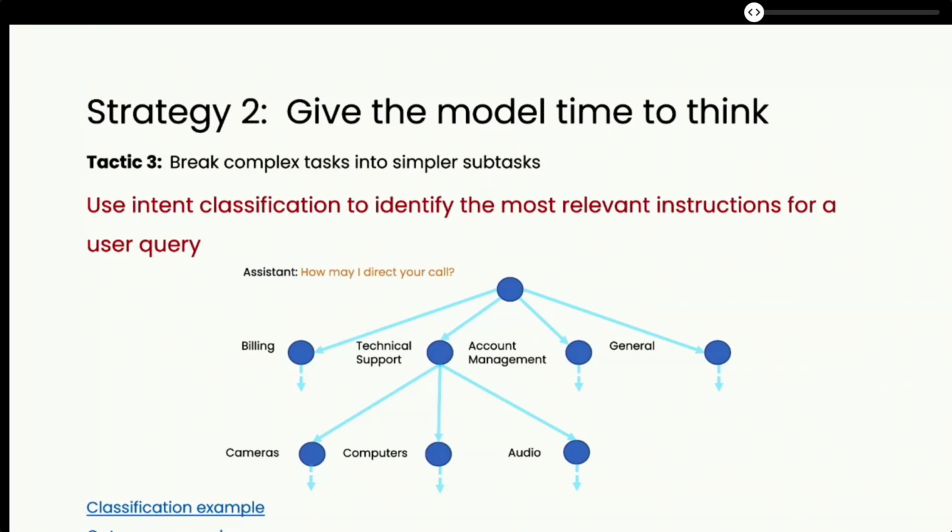The first method is to use intent classification to identify the most relevant instructions for a user query. In the example, we have a customer service assistant, and you could take a first step where you take the query and classify it into a category. You could ask for a structured output with a primary category and a secondary category, for example. Once you have the output from the first prompt, say the user query was classified as technical support, you could take different instructions based on the result at that step. The advantage is that this can also lower costs because you don't need to have very large prompts at every single step.